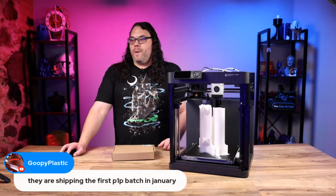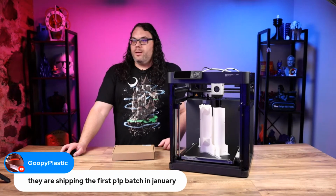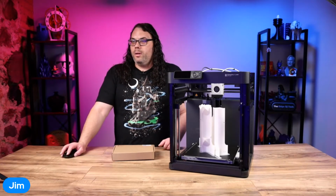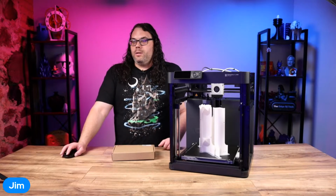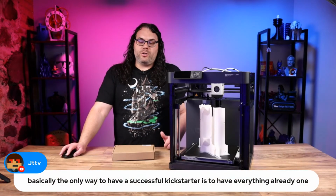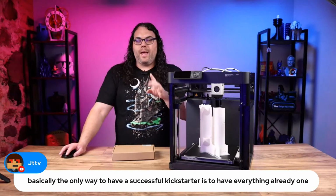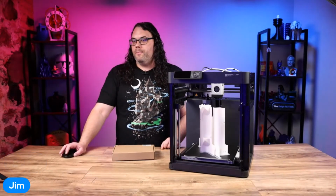They're shipping the first batch. That's what the article says. Yes. The thing is, they had so much already ready to go. They had their line, their robot, everything ready, and that's why they were successful.